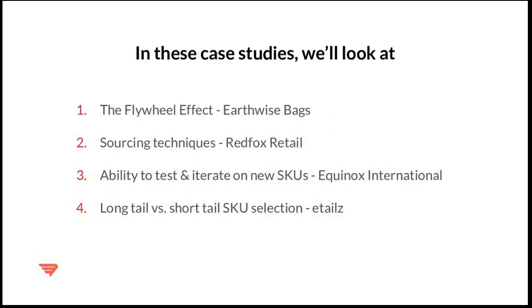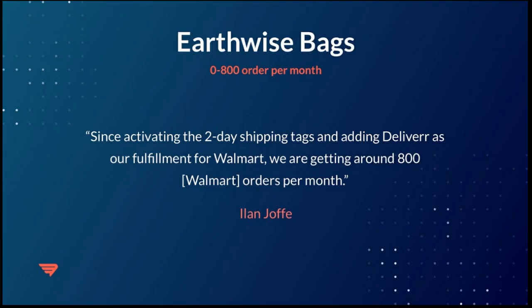In the case studies, we're going to look at 4 case studies. We're going to look at the flywheel effect, and for that, we'll take a look at Earthwise Bags. Then we're going to look at some sourcing techniques. We'll look at that with Redbox Retail. Third, we'll look at the ability to test and iterate on new SKUs, which will be Equinox International. And 4, we'll look at long tail versus short tail SKU selection for e-tailers. All these case studies are available on our website. If you go to our blog, filter by case studies, you can read all these more in depth, but we'll do a snippet of each of them in here.